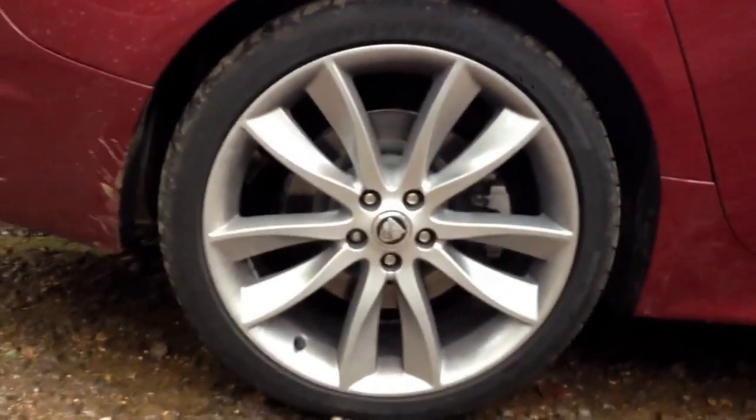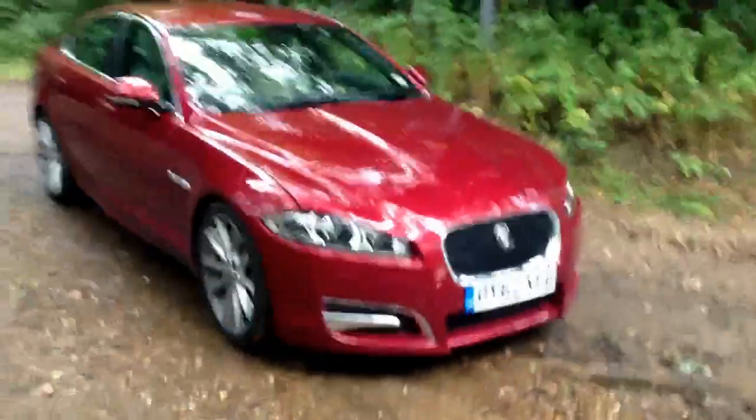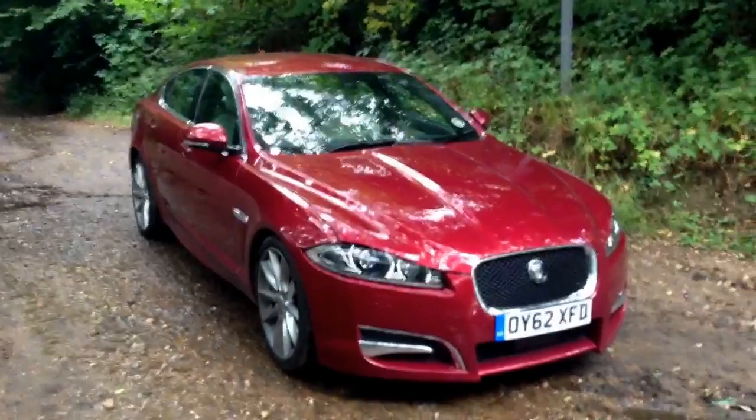The braking's pretty superb. That's a rear brake. It's not so huge, is it, the disc? Let's have a look at the front. There we go, that's why the braking's good. Very big discs. That's the Jaguar XF. Thoroughly recommend this car.